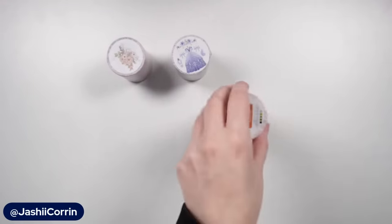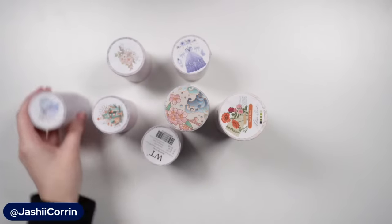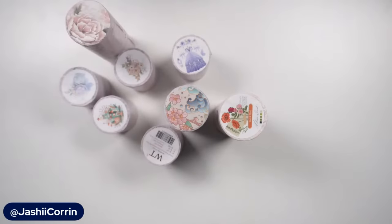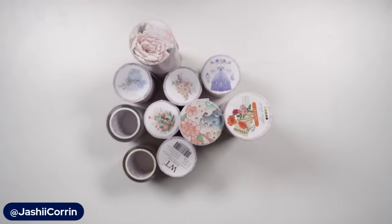So we have 1, 2, 3, 4, 5, 6, 7, 8, 9. I know there's another one in here. There we go. 10. I think 10 sounds like a good number. Oh, is there more? No, okay. 10 is good. So this is a little stash that the washi tape shop sent me.